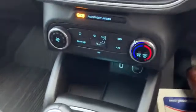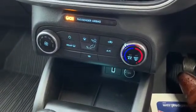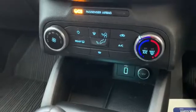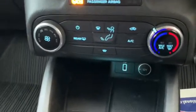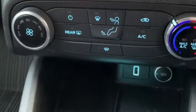I'll start with the basics really. So you've got air conditioning down here, very straightforward. You've just got the fan power here and the heating here, particularly something you need for this time of year. A very useful feature, which is very popular amongst Ford owners, is this here, heated front windscreen.